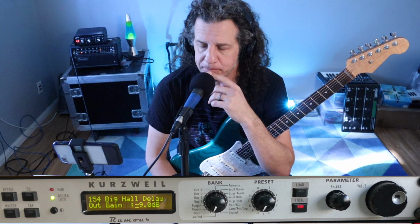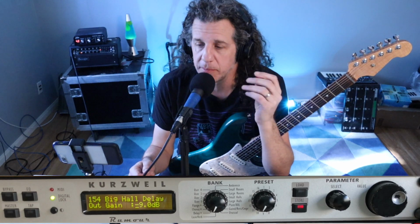Okay, that works. I would do some more tweaking for the feedback to get it just right for the way I like to play it. But you heard it there. So now I got it to where it's starting to inspire, gives me a little space, gives me a little stereo width. It's a good start. I mean, I could totally play it.